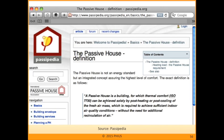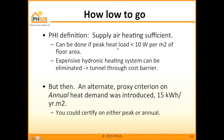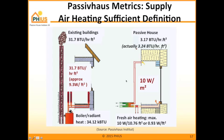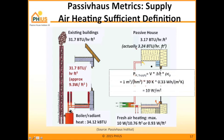So PHI came up with a definition. They said, okay, we're going to define a passive house as basically a building that you can heat just through the ventilation air, supply air heating sufficient and cooling. And what that leads to pretty quickly is, let's see, that's not showing up. Oh, there it is. Okay.